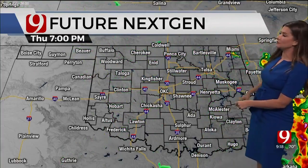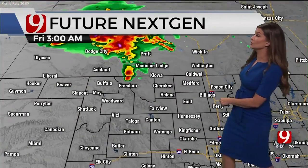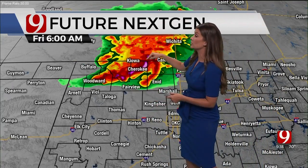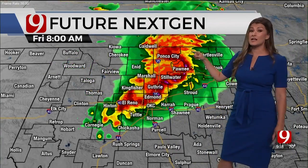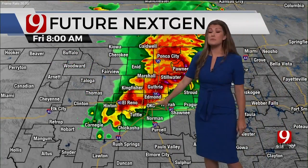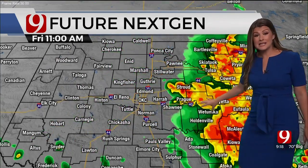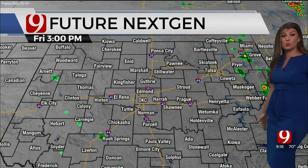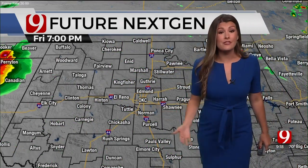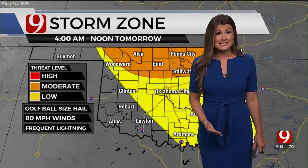So this one moves out, ends across Oklahoma, and then early in the morning, here's 3 o'clock, storms in Kansas. Timing of this and the location can still shift some, so stay tuned to the forecast today. Of course, David will have the latest this afternoon, but 6 a.m., storms from Woodward to Cherokee to Enid. Large hail and damaging winds once again, and very heavy rain. Pawnee, Stillwater, Edmond by about 8 a.m., and then by 9, 10, 11, pushing off towards the east. And again, tomorrow afternoon, highs below average before another complex moves in tomorrow night into Saturday morning.